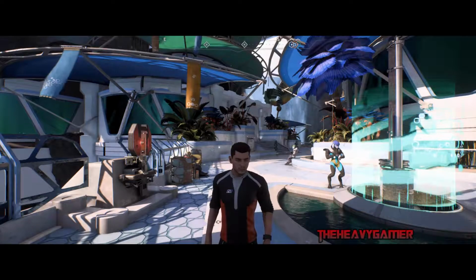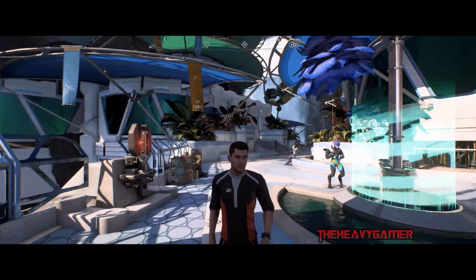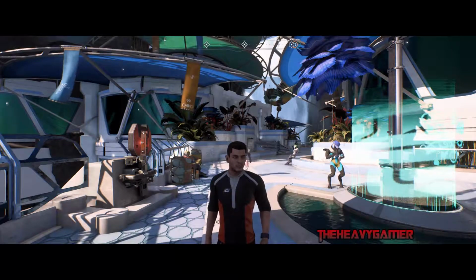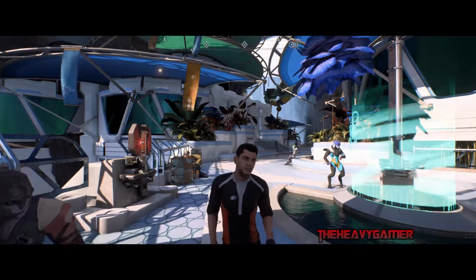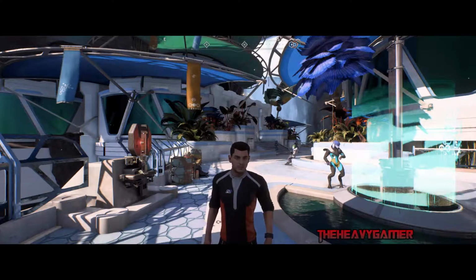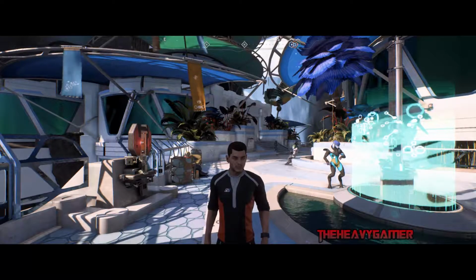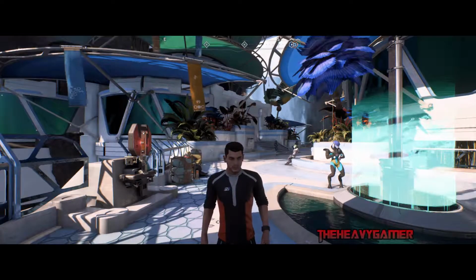So the thing is, compared to the BenQ XL2720Z, the BenQ was 27 inches with G-Sync, 3D ready, things like that, 144 hertz refresh rate. It was really, really good, a very good monitor. But compared to this one, guys, the IPS screen makes the game so much different.